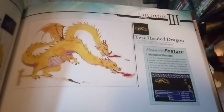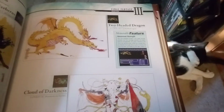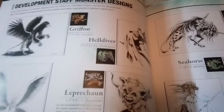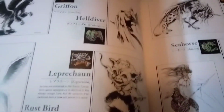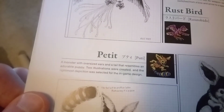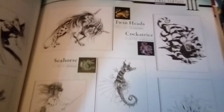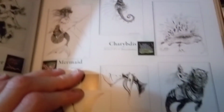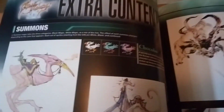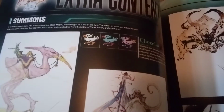Very nice. I haven't played this game in a long time, so I'm not familiar with the story. Here's a familiar enemy. I know those guys were in Final Fantasy IV as well. Leprechaun, Rustbird. Again, feel free to pause this so you can look at it. For $40, you're getting a lot out of this book. When I first saw this at Barnes & Noble, I thought it was just art, but it's everything: the making of it, the story, the characters, the monsters. Just amazing.